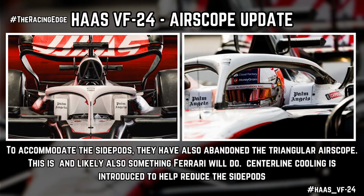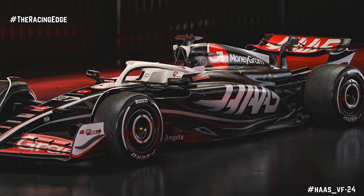Another change that is being spotted on the renders and will help with the downwash side pods design is a big change with where they are housing their cooling, or their radiators. I'm specifically talking about their air intake, having finally moved away from the triangular shaped intake of last season, with them now having introduced centerline cooling to help relocate where their radiators are positioned within their VF-24. This has helped the team in terms of creating as much downwash from their side pods as possible.